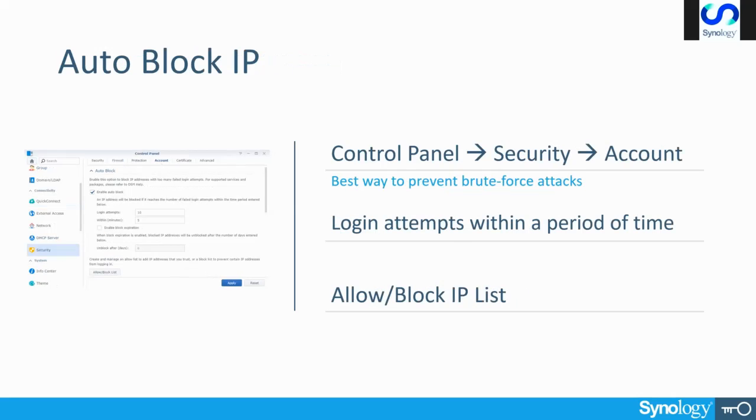And then next is auto block IP. So this is basically going to look and see if the same IP address is continually pinging the NAS. It's a common method of brute force attacks to continually ping with a bunch of different password combinations to see which one might finally work. I'd recommend setting this for maybe 5 or 10 login attempts within 5 minutes.